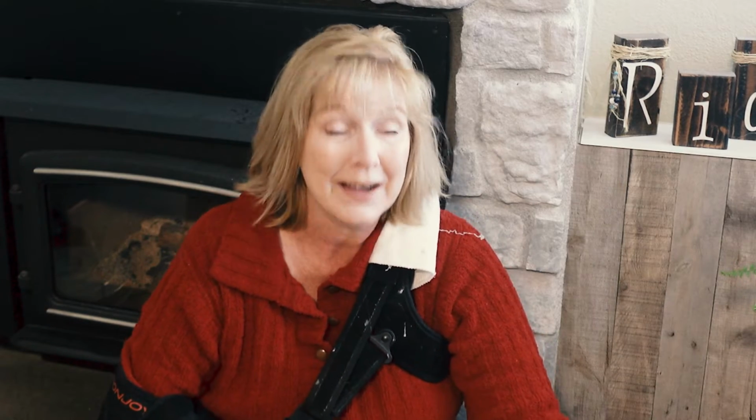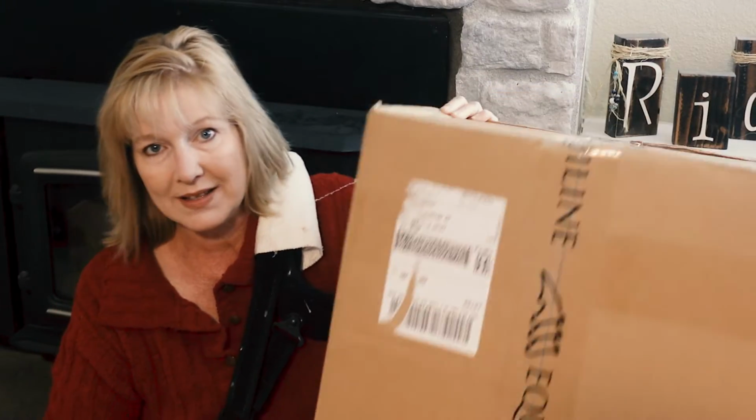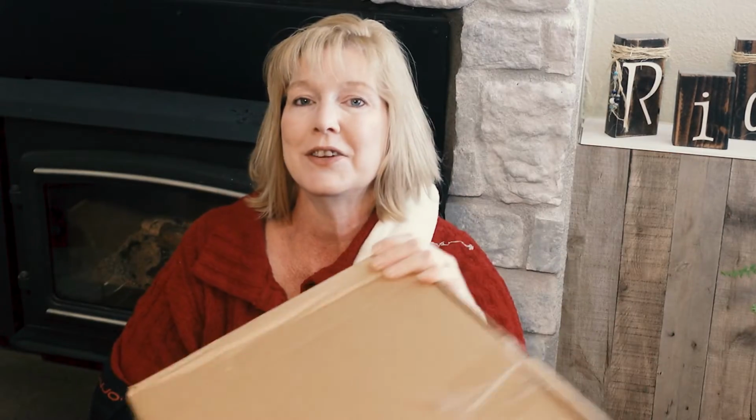Did you know that Equiline has a mystery box? Yeah, Equiline has a mystery box. Actually, they have several. And this is one of their mystery boxes. I'm actually balancing it on my knee because it's rather large. Let me tell you a little bit about the Equiline mystery boxes. If you're not on Equiline's email list, I highly encourage you to get on their list. That was how I found out about their mystery boxes.